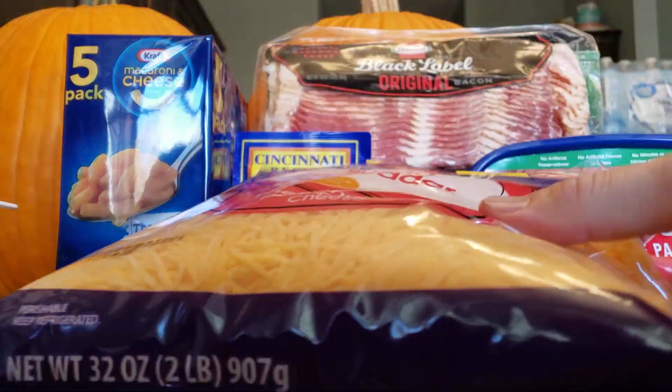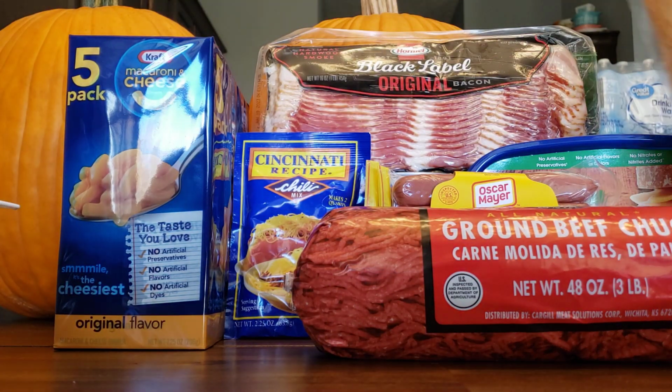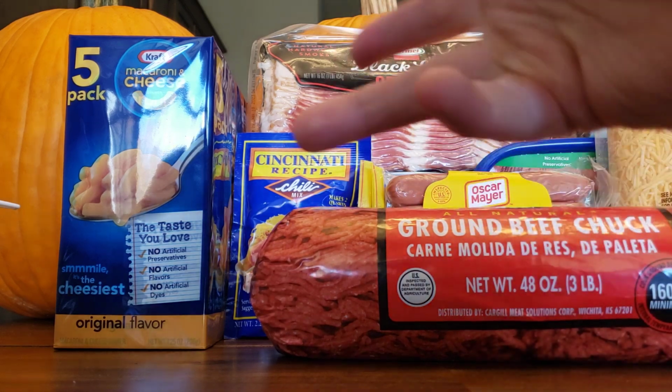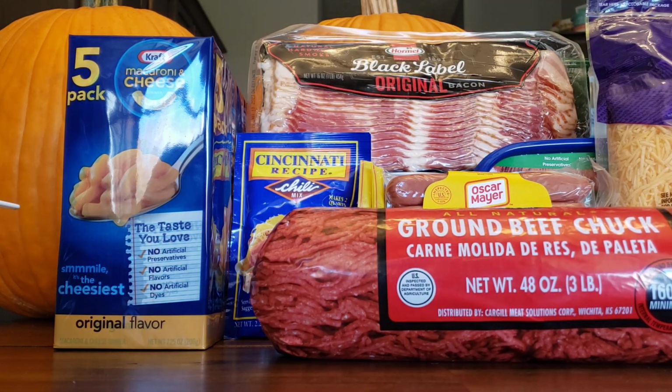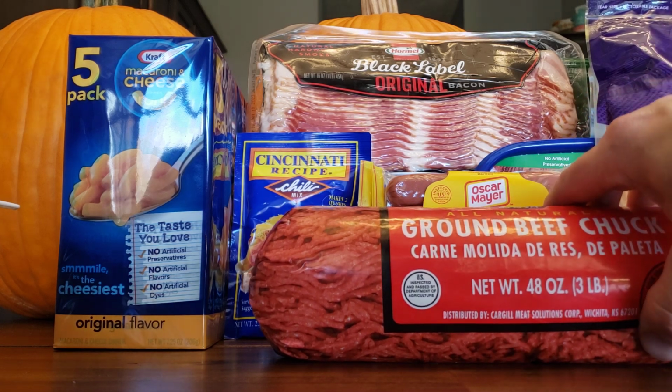Big giant bag of cheddar cheese goes with the Cincinnati chili. So kind of like, I'm buying meals along with little things that I like to prep up and to put in the background. It's a balance. You have to watch your budget.